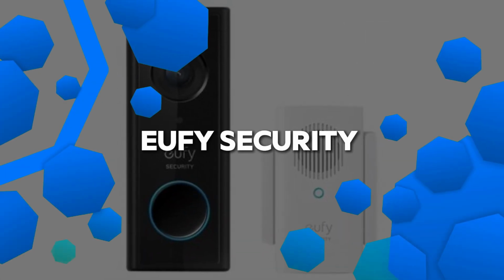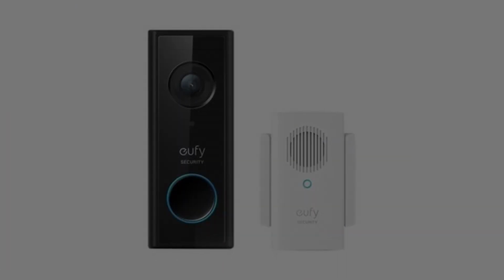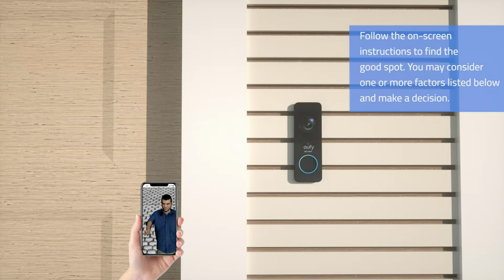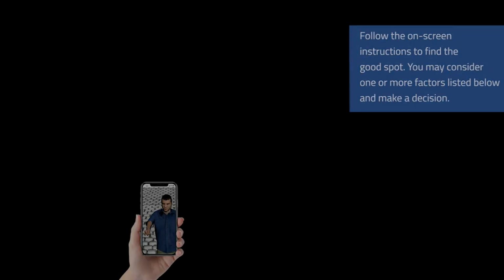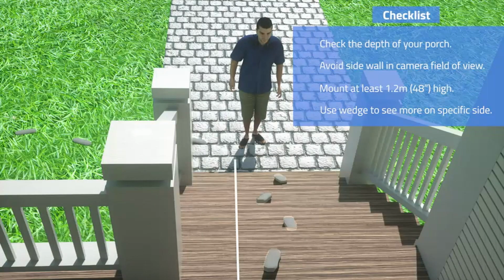Number 1. UFI Security Battery Video Doorbell C210 Kit. The UFI Security Battery Video Doorbell C210 Kit is a comprehensive solution for homeowners seeking to enhance their front door security with advanced technology and user-friendly features.